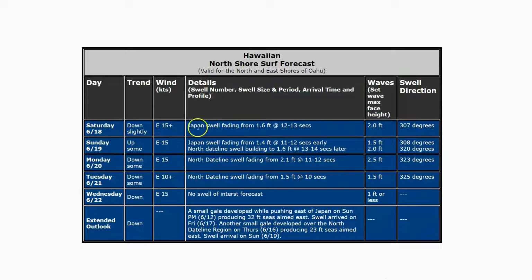First, the North Shore of Hawaii. Japan swell on Saturday, supposed to be fading from about 1.6 feet at 12 to 13 seconds. That's 2-foot Hawaiian, chest high, something like that. And then more of the same on Sunday, but energy from the north dateline building in over top at 1.6 feet at 13 to 14 seconds. Again, about 2-foot, chest high, shoulder high at top spots, something like that.